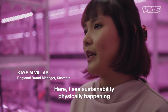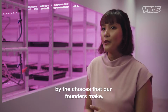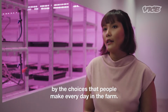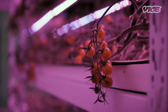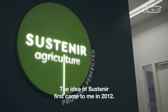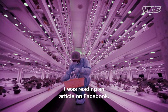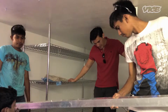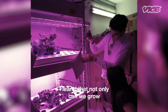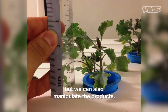Here I see sustainability physically happening by the choices that our founders make, by the choices that people make every day in the farm. The idea of Sustainaire first came to me in 2012. I was reading an article on Facebook, and our journey basically started in a basement. I learned that not only can we grow impossible products in impossible places, but we can also manipulate the products.